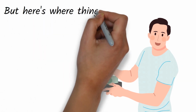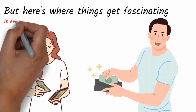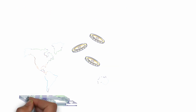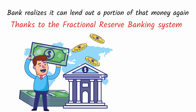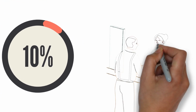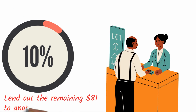But here's where things get fascinating. The money earned by the business doesn't just stay with them. It eventually finds its way back into the banking system. When the business owner deposits their earnings back into the bank, the bank realizes it can lend out a portion of that money again, thanks to the fractional reserve banking system. Let's say the bank maintains a 10% reserve requirement once again. They keep $9 of the business owner's deposit as reserves and lend out the remaining $81 to another borrower.